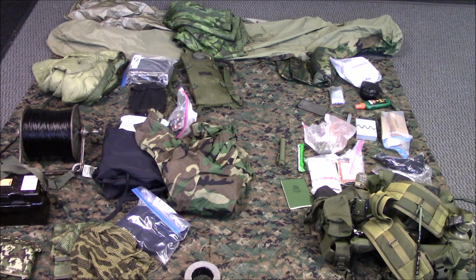So the first thing we had that was super important was night vision. We knew during our mission we were doing lots of nighttime patrols. We only had 3 sets, so we distributed them 1 per team.